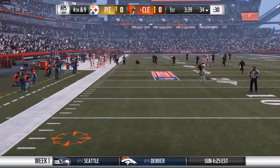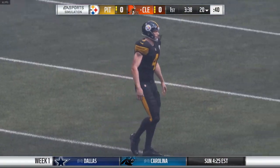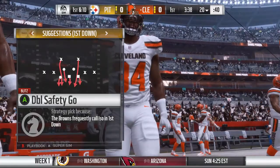Yeah, first quarter only, but they're 0 for 2 on third down conversions to start this thing. Yeah, he was looking for the checkup bounce, didn't get it. That scoots all the way into the end zone now for a touchback.